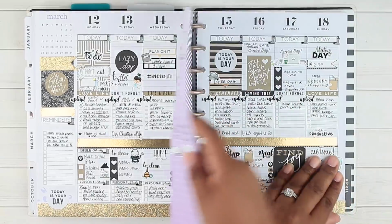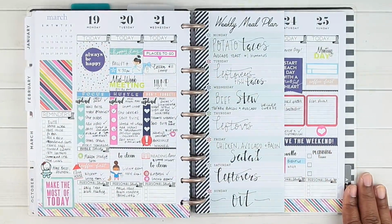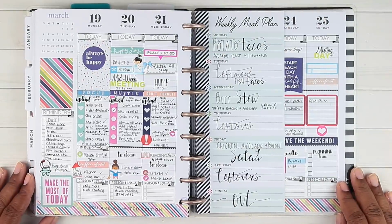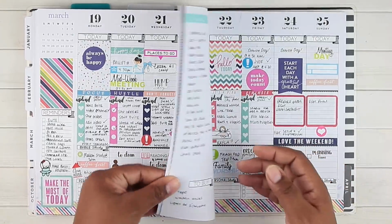So let me pop that back in, and then we move on to the next week in March. And as you can see, I did a lot of stripes and just vibrant and bright colors. All of these are Happy Planner stickers from the Color Story sticker book as normal. You guys know how I feel about that sticker book, obviously.